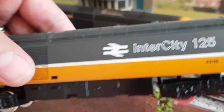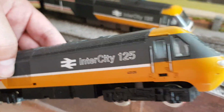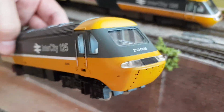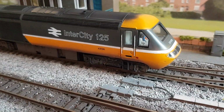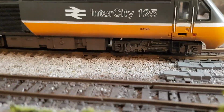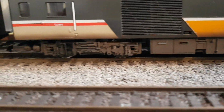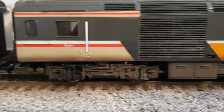Another big thing as well with the livery being quite wrong, well, the paint job, the white line stops there and then goes into that strange looking face where this one carries on. Also weathered the underside, the bogies as well. You can see the battery boxes and whatnot. Weathered it nice and lightly.